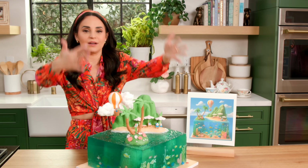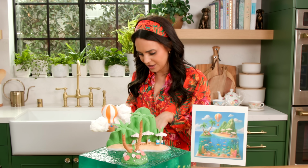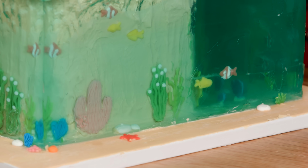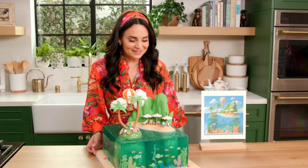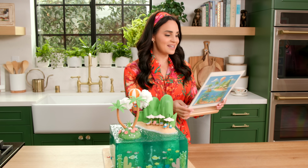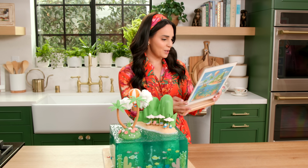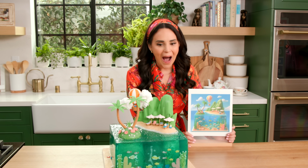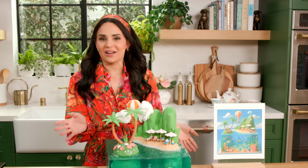Looks like the wave, like, what is it called? Cresting? Crashing? A crashing wave. Even in the back, there's designs back here. Look at this. I absolutely love this cake. Okay, it says it is a chocolate cake, raspberry buttercream, chocolate ganache, and almond jelly. This cake is a work of art. I do not want to cut into it.